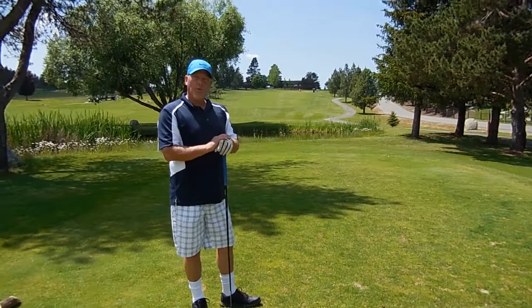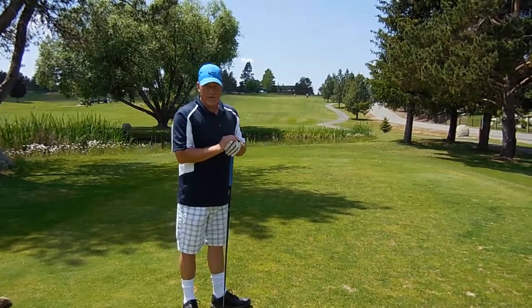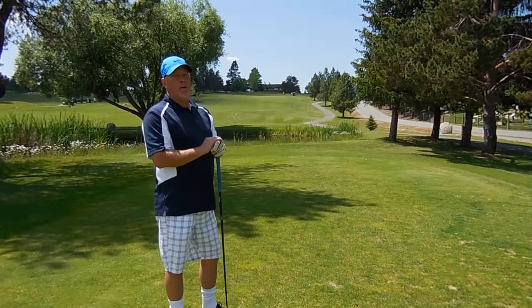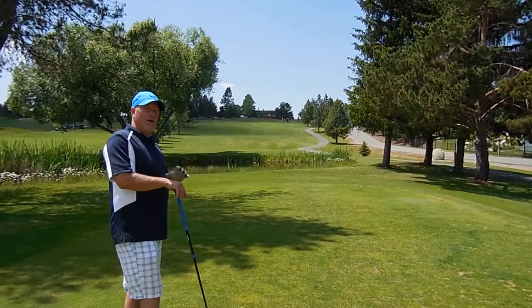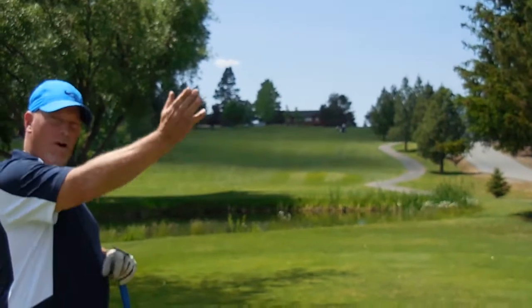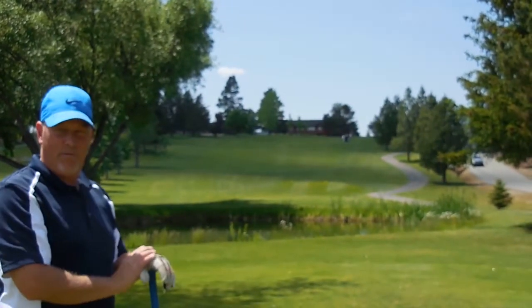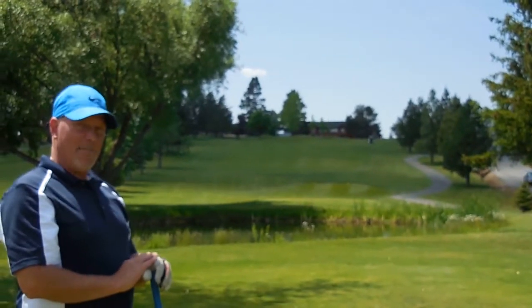Okay, so here we are in hole number 9. This is a par 5, 481 yards to the green. They call this hole Ascension, because if you look back on the fairway, you're pretty much climbing uphill for a while. Not only do you go uphill, but it starts to dog leg off to the right once you get about mid-fairway.